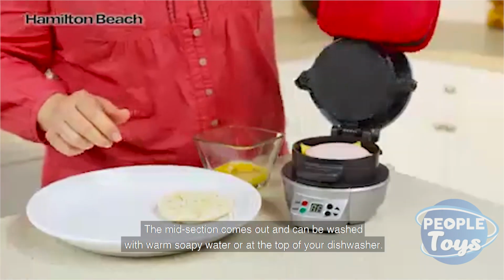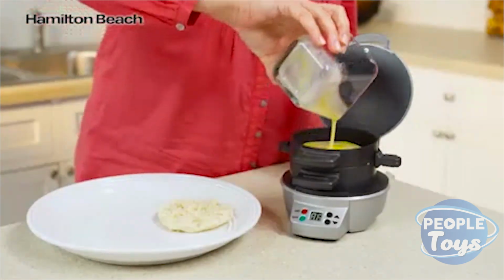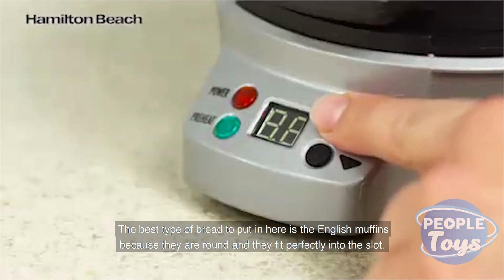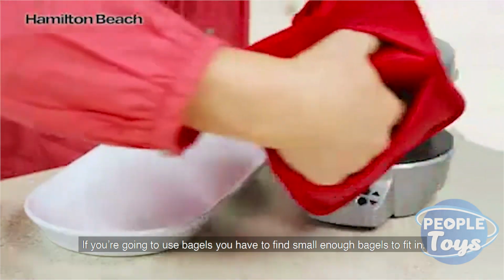The mid-section comes out and can be washed with warm soapy water or on the top rack of your dishwasher. The best type of bread to put in here is the English muffins because they are round and they fit perfectly into the slot. If you're going to use bagels, you have to find small enough bagels to fit in.